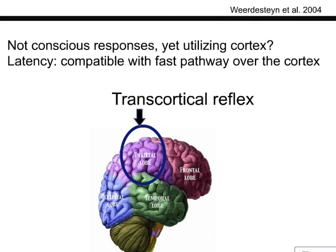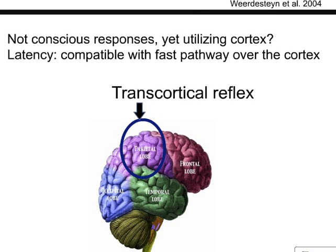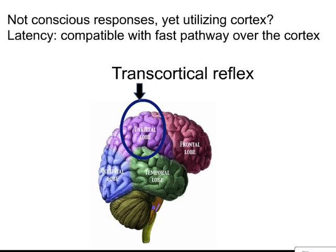So, since they are too long also to be just spinal, the idea is that probably the reactions we see in stumbling and in obstacle avoidance occur through what is called a transcortical type reflex. That is, the actions give rise to activations of a part of the cortex, but there is no activation necessarily of the zones of the cortex that provide you with consciousness. So there is a very fast pathway to the cortex and a very fast pathway from the cortex to the spinal cord, causing what is called the transcortical reflex. That's the basic idea that people have these days.